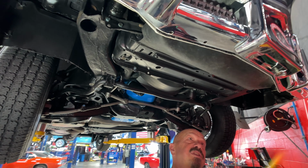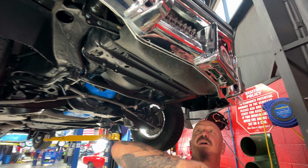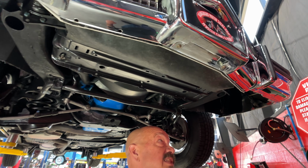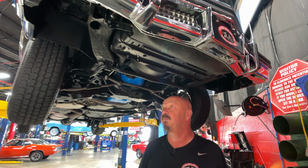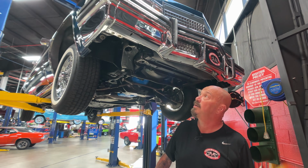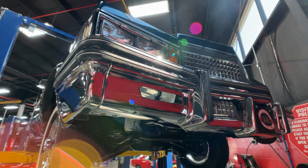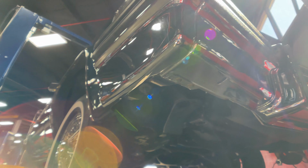Now, there are a couple of scratches on the bottom of this license plate holder. But of course, only the mice you run over are gonna see that. You can't see any of that from the top side. And the chrome is looking beautiful. I mean, 44-year-old chrome here, man, it's looking sweet. The only way it stays that nice is if somebody keeps it that nice.